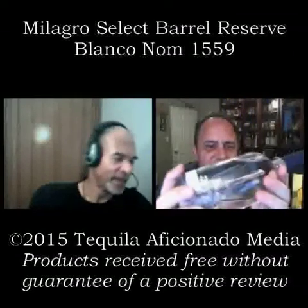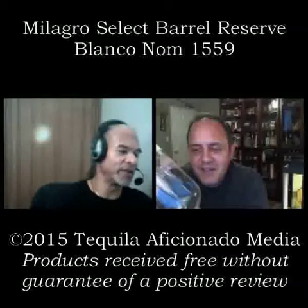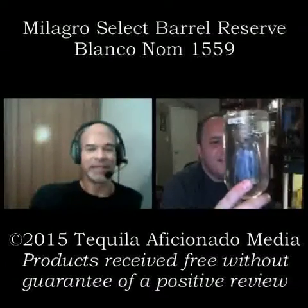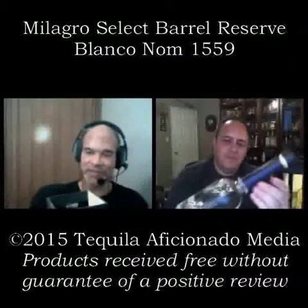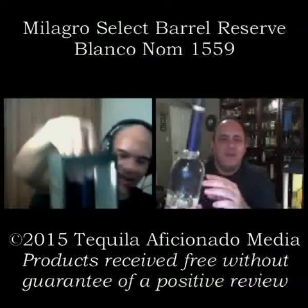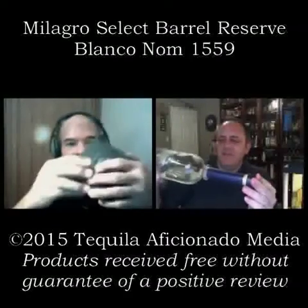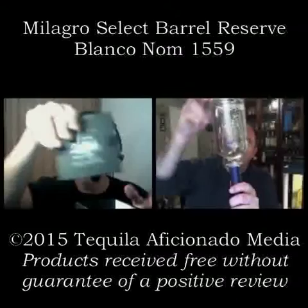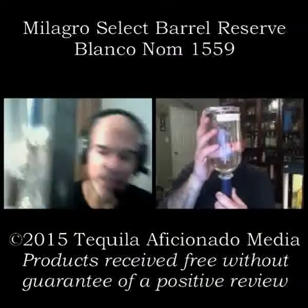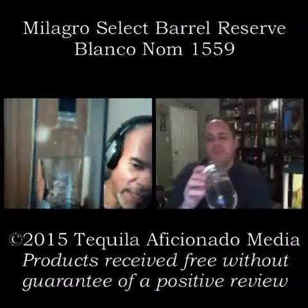I love this packaging. I even like the cage it comes in. Look at the box that it comes in. This is just super cool the way this works. And then you've got the lid that goes with it. It seals the bottle. And a nice display too, so you can display your tequila without hiding it.